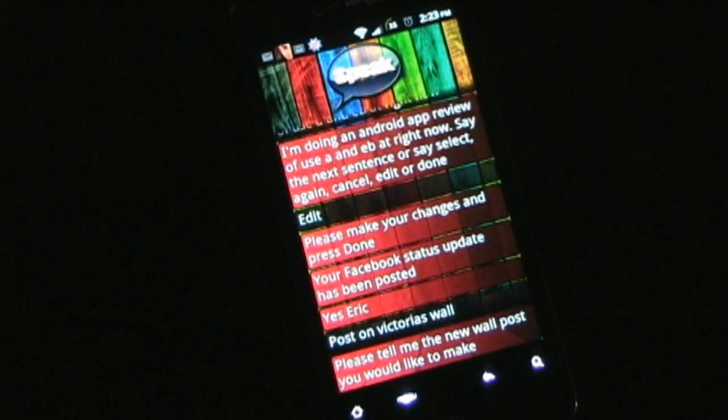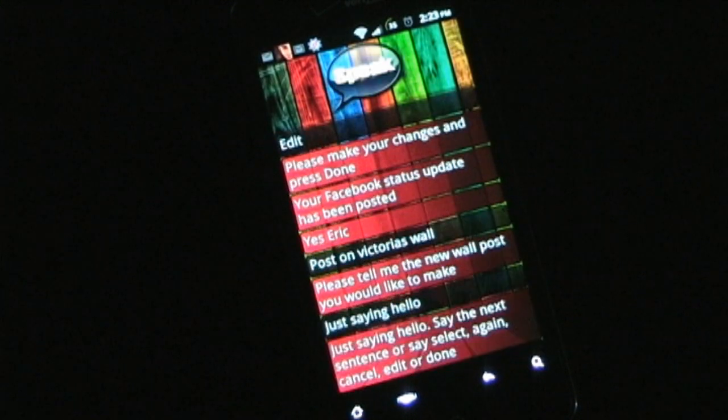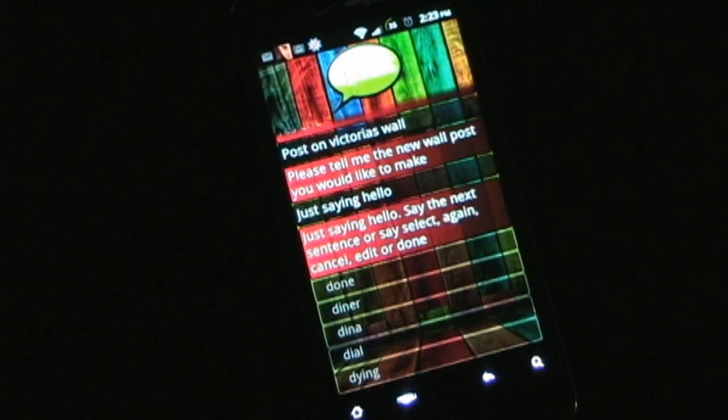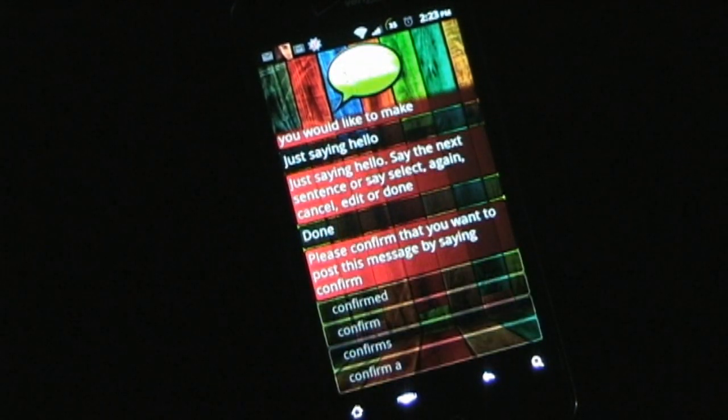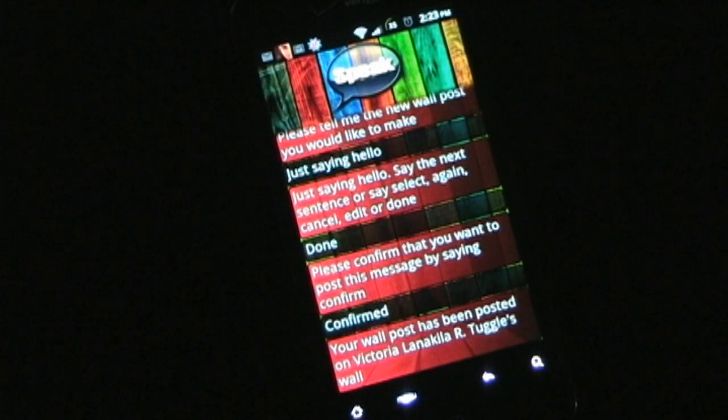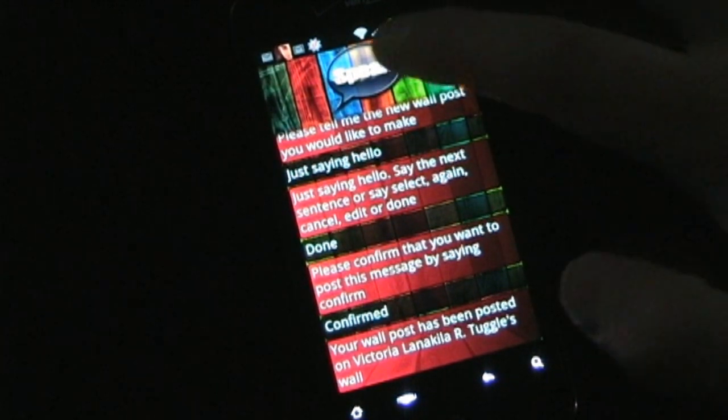Please tell me the new wall post you would like to make. Just saying hello. Just saying hello. Say the next sentence or say select, again, cancel, edit or done. Done. Please confirm that you want to post this message by saying confirm. Confirm. Your wall post has been posted on Victoria Lanard Artigal's wall.